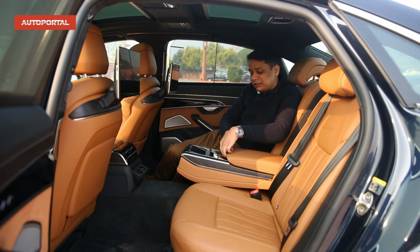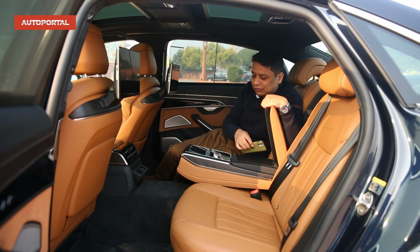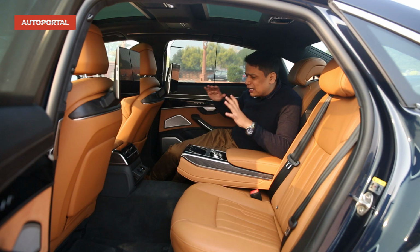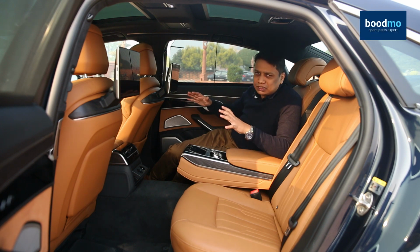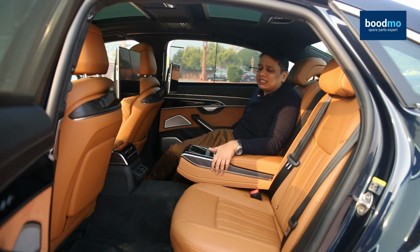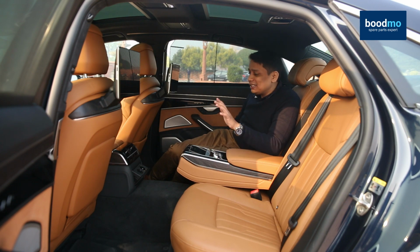Lots of controls over here, lots of place over here to keep your odds and ends like your cell phone, and of course lots of place to stretch your feet. It's a very good car, very good in terms of poshness, luxury as well as opulence, and I think this is the best, if not the best, one of the best cars for sheer comfort at the back, definitely strong score of 11 out of 10. Yes, it is so good, 11 out of 10.